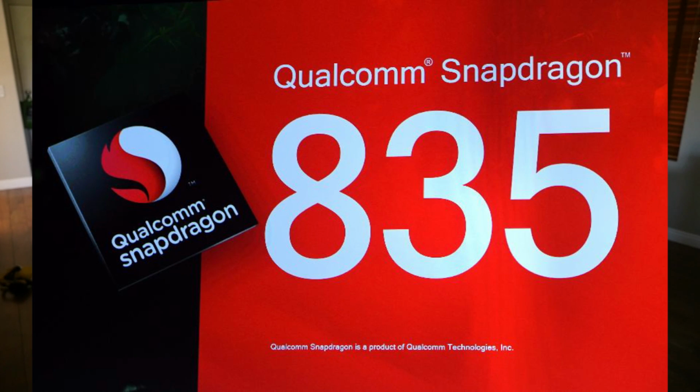Let's talk about the processor, Snapdragon 835. Now, that is the best processor, for Android anyway, that you can possibly get. Snapdragon 835, no surprise there. It will be in the Galaxy S8. Let's talk about size next.